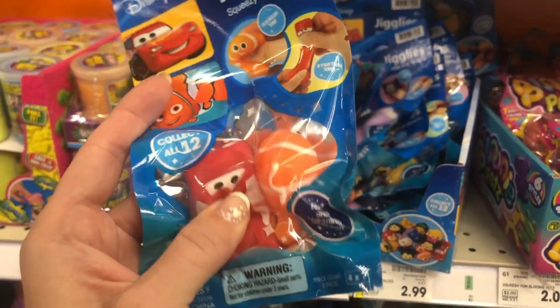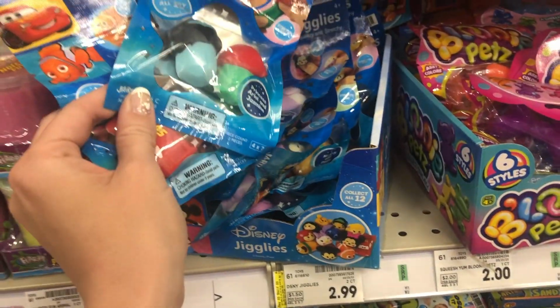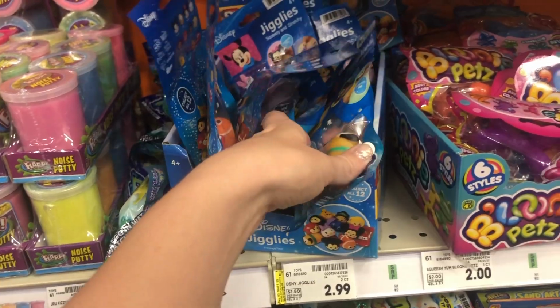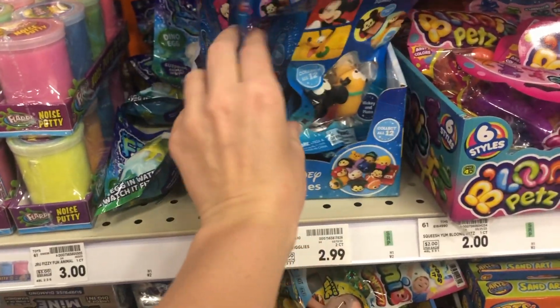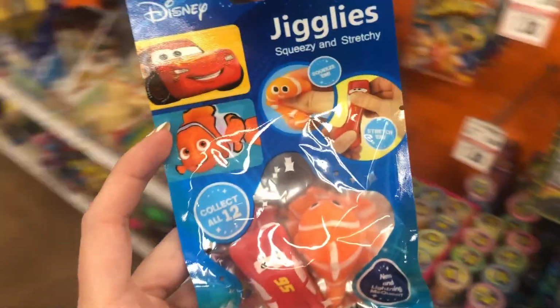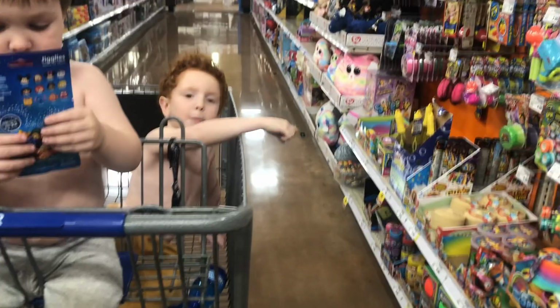Yeah! Nemo and Lightning. Yeah, I want to have that. I want to have that. You like Nemo and Lightning? Yeah, I want to. Can we get some games there?